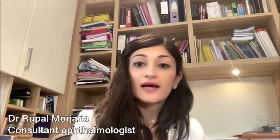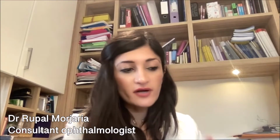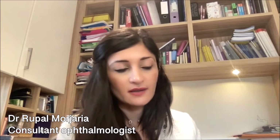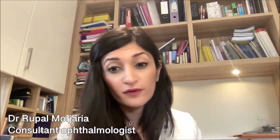So cataract is a yellowing of the lens, and this causes a generalized visual decline and a fog. Macular degeneration is damage to the central part of the retina. This is the area used for reading. So the retina is described like the camera film.